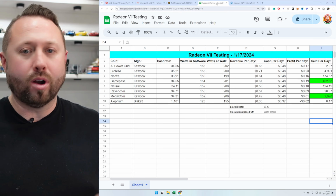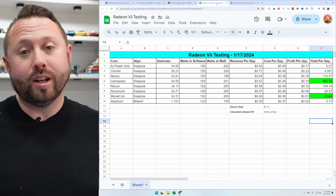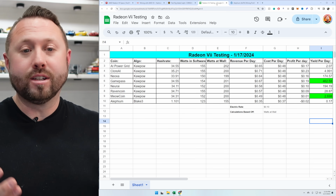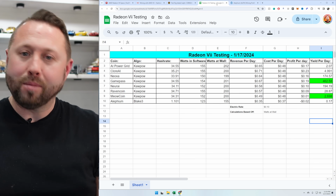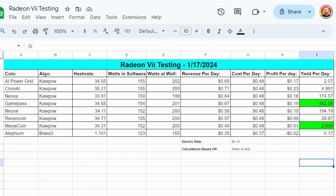If you're chasing profitability per day, I feel sorry for you because you really shouldn't. I'm going to be honest with you. This is a great example of stop chasing profits, because if you look at Clore is our most profitable at 23 cents, but you're only yielding just under 5 Clore a day. And the price of these things is so close, a sudden swing or pump could really be a big difference.